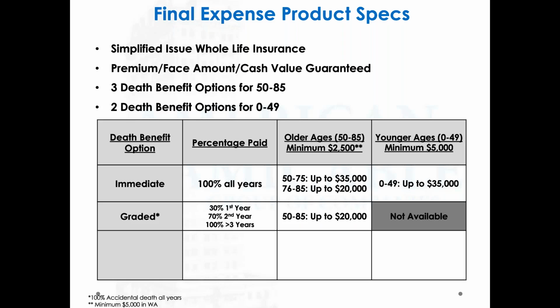The second death benefit option they could qualify for is our graded benefit option. Now, this one has the fewest people that fall into it. If they fall in the graded category and they died in the first year of their policy, the beneficiaries would receive 30% of the death benefit. If they died in the second year, the beneficiaries would get 70%.